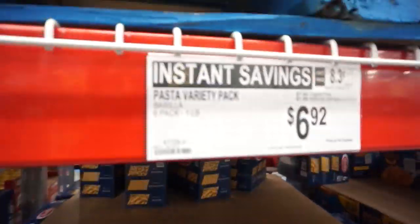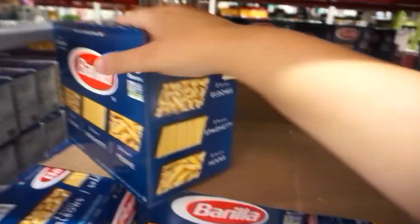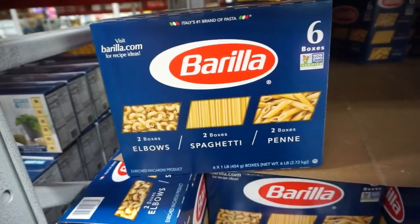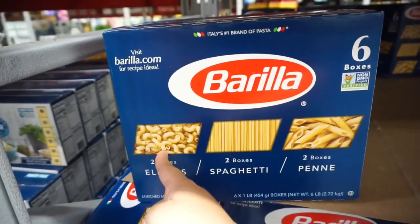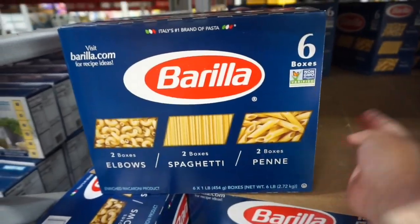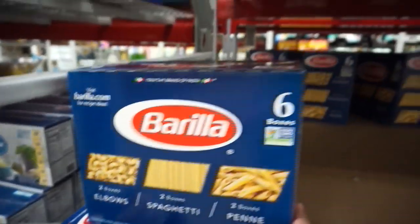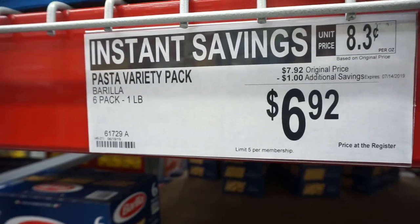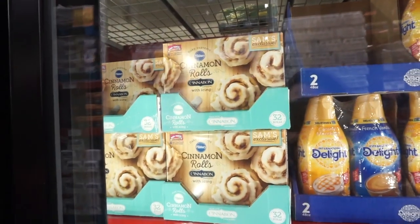It's actually a pretty good deal. You get 6 pastas for $7. The only reason I wouldn't get this is because we just do not use the macaroni one. We would only use these two, so that's pretty much why I wouldn't take this. But I think it's a pretty good deal, and it's actually a dollar off for the next week or so. This looks so yummy.